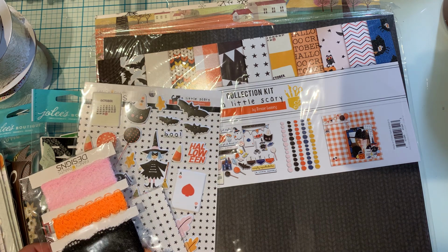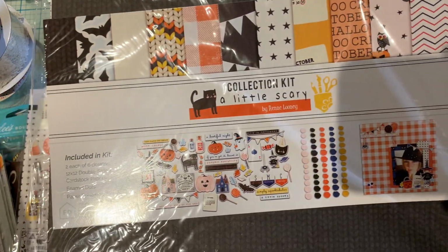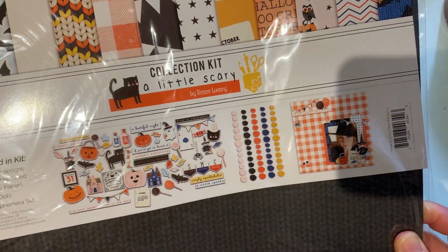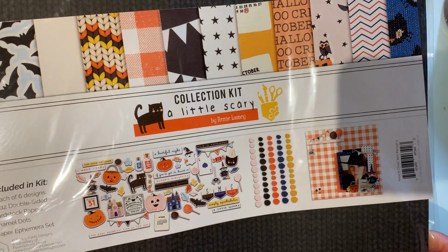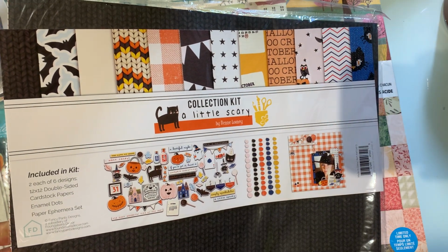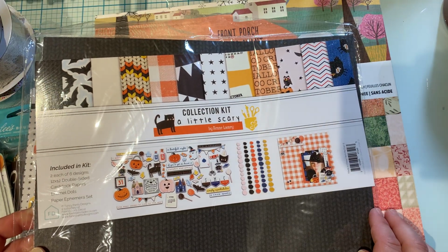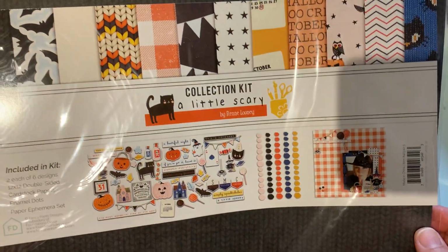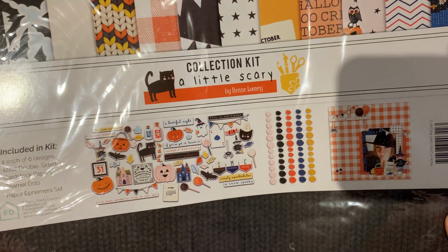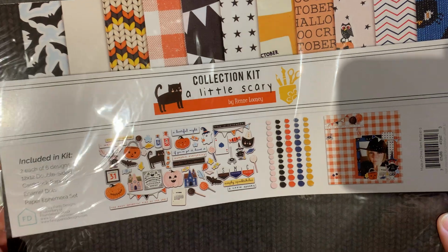Peachy Cheap, in the beginning of August, they had a Peachy Cheap deal of the day, and it was the Fancy Pants collection, A Little Scary. Now I have this collection in my stash from last year and I haven't opened it yet because, I don't know, hoarder syndrome, I guess. It's just such a cute collection, and now that I have another kit, I will be playing with them.